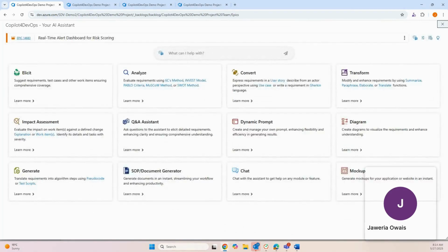Now with the Copilot for DevOps tool, you can turn your meeting notes, your emails, straight into work items using our chat as well as Elicit feature. Once the requirements have been created, you can check the quality of your requirements using proven frameworks like 6Cs or SWOT instantly. You also have the ability to generate supporting assets like diagramming, mockup, SOPs for your project, as well as you can generate pseudocode and test scripts, which will help your developers to be up and running in no time, all with just a few clicks.